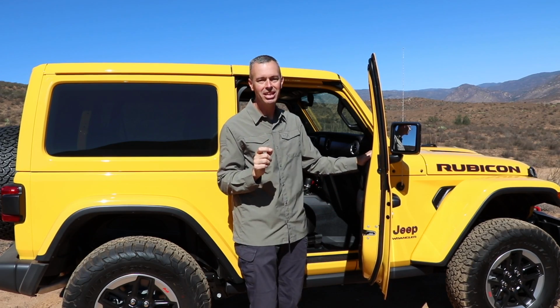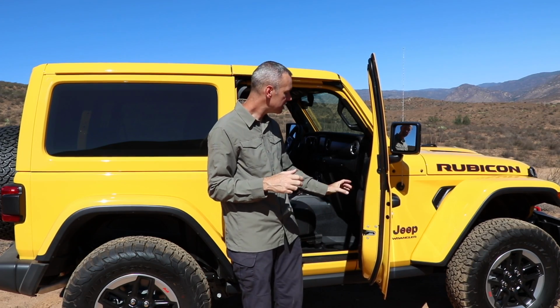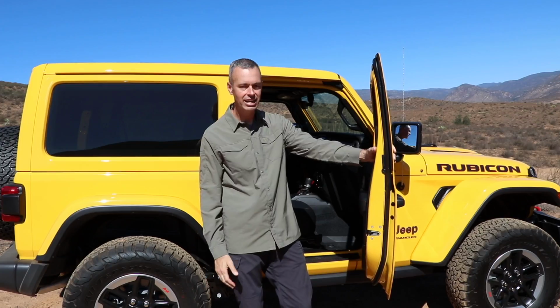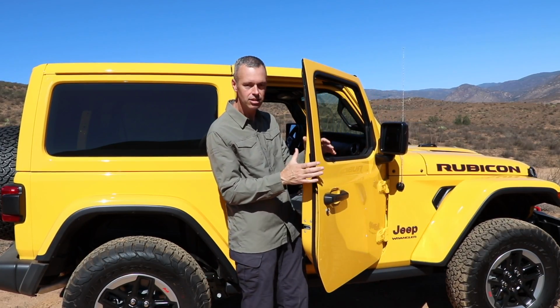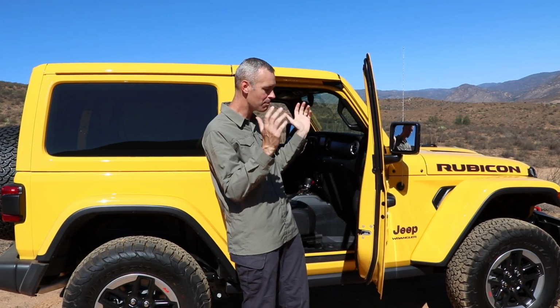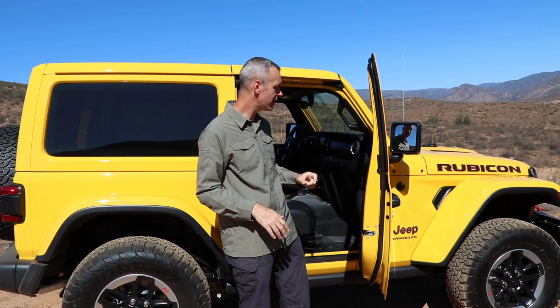But the other thing that I really love that I wish I had in my Jeep is these doors now have a catch. Previously, if you would park on a decline, the Jeep door would just slam on you. Well, these don't do that. These hold open. Look at that. Isn't that great? How nice is that? No more doors just slamming, opening, and closing. A very, very nice touch.